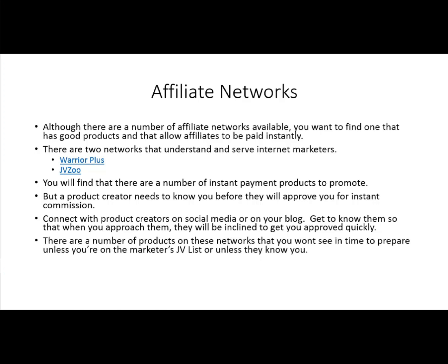Now, there are a number of products on these networks that you won't see in time to prepare unless you're on the marketer's JV list or unless they know you. So even though you can go on Warrior Plus or JVZoo and find products, sometimes you will not find out about the launch unless you know the marketer. The marketer tells you about it or you're on their list. And so it's more important for you to be on the mailing list of a marketer. It's more important for you to be in touch with them. It's more important for you to follow them on social media because that's the way you're going to find out about products they're going to be releasing that you can promote.